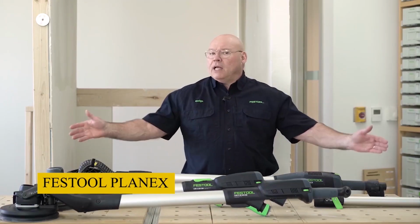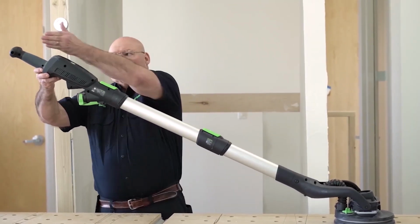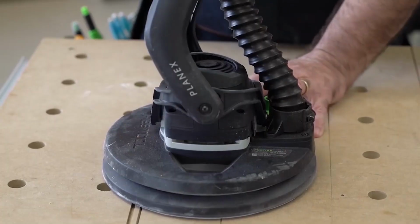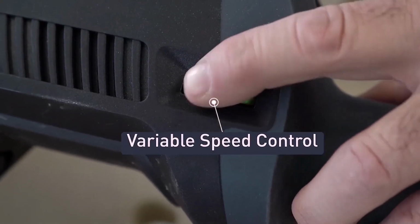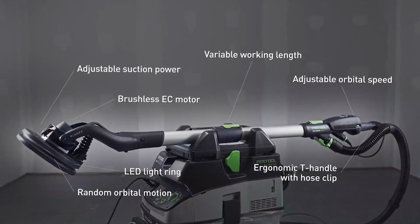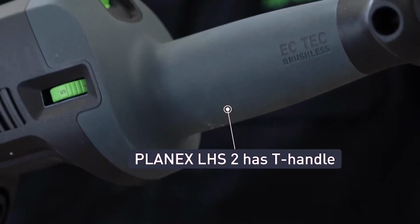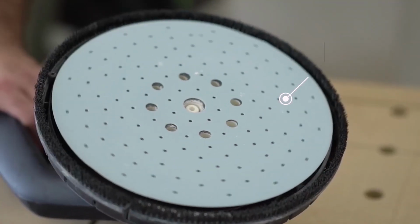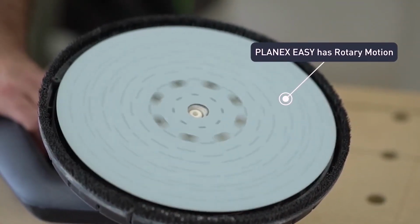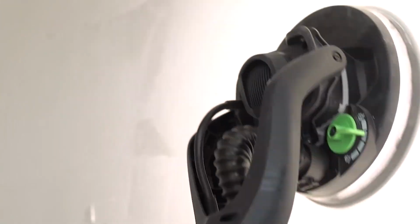Festool PLANEX. Sanding large drywall surfaces can quickly become tiring and uneven without the right setup. The Festool PLANEX is designed to make that process smoother with its long-reach design and balanced handling. Its random orbit motion helps achieve a consistent, swirl-free finish, while the integrated LED light highlights imperfections as you work. The efficient dust extraction keeps the area cleaner and reduces cleanup time. It's a professional solution that turns a demanding task into a controlled, high-quality finish.